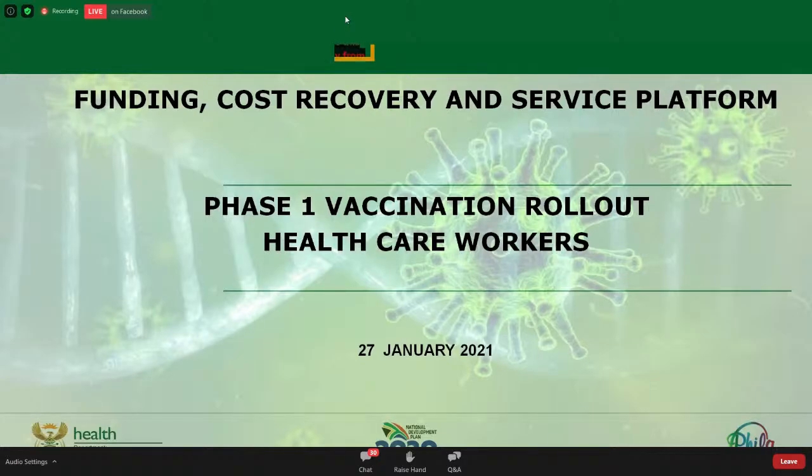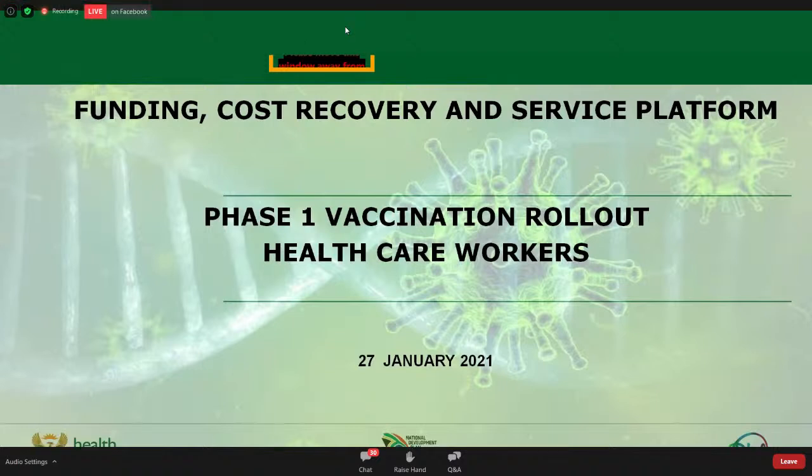representatives of the various sectors, together with the Department of Health in collaboration, is very user friendly.